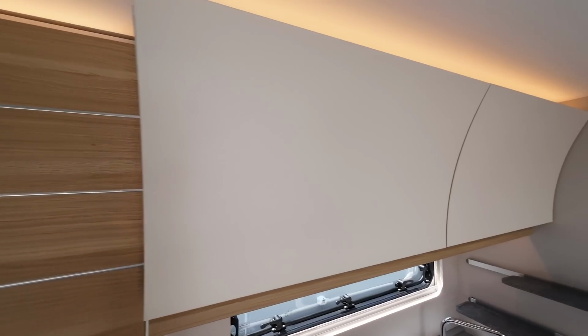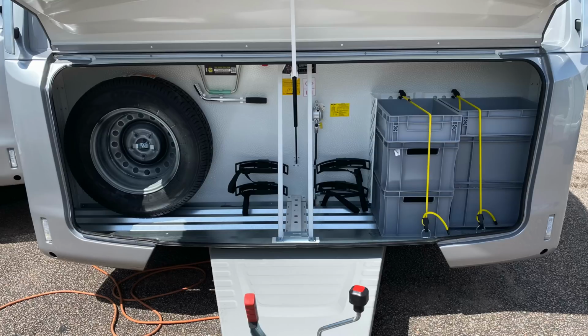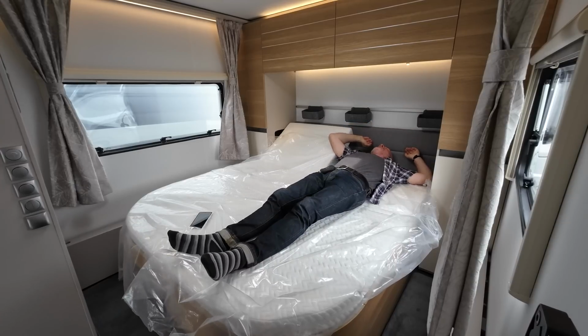In addition to the stylish design and high quality, this Caravan's strengths are its massive front locker with the fitted storage crates, the generous and extremely comfortable fixed rear bed, Alde central heating and the flexible lighting system.